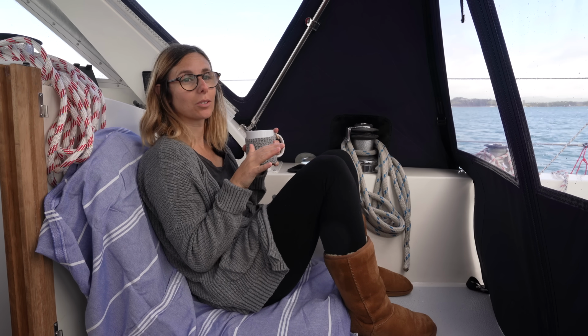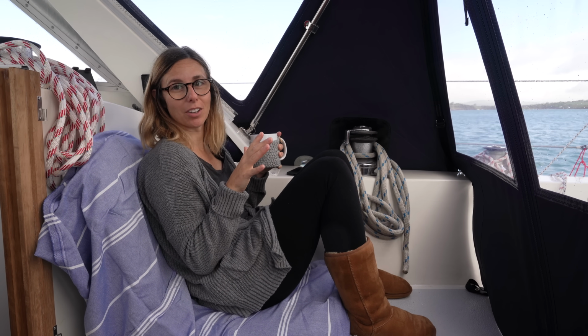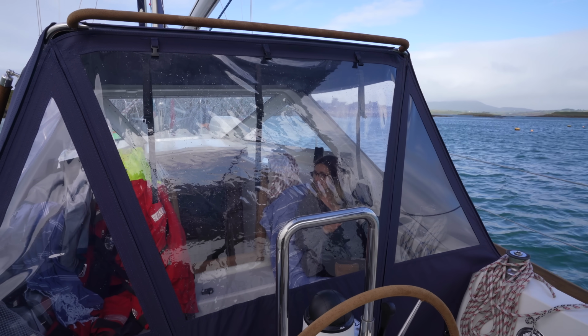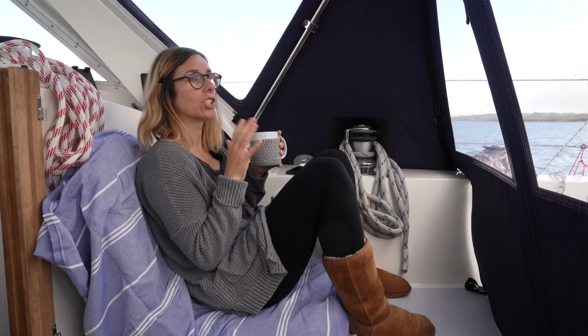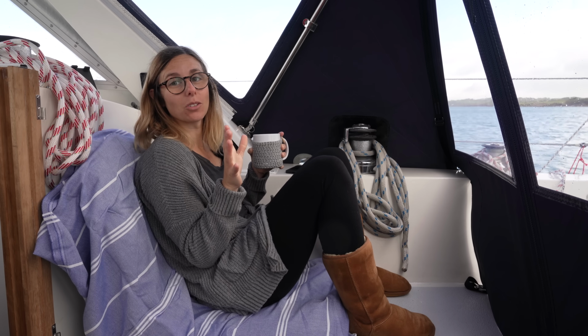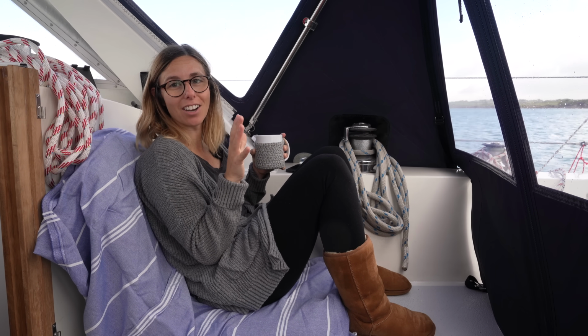This is one of the reasons why I really wanted an enclosure, so we could come out here even when it's raining. It's just really nice to be able to get out of the boat a little bit, and it's a really nice place to sit and look at the scenery and enjoy my cup of tea. And a little fun fact, Mads is one of those crazy, strange people who do not drink any coffee or any tea.